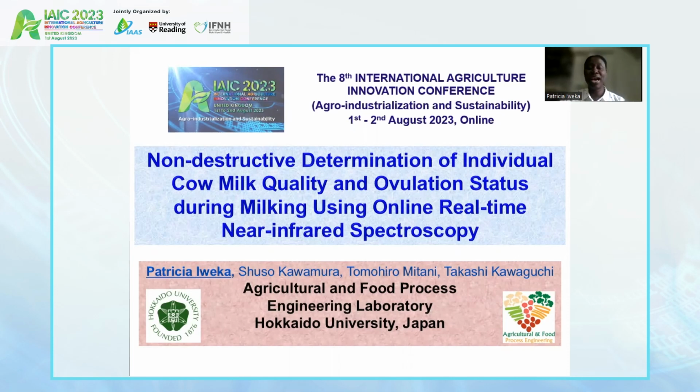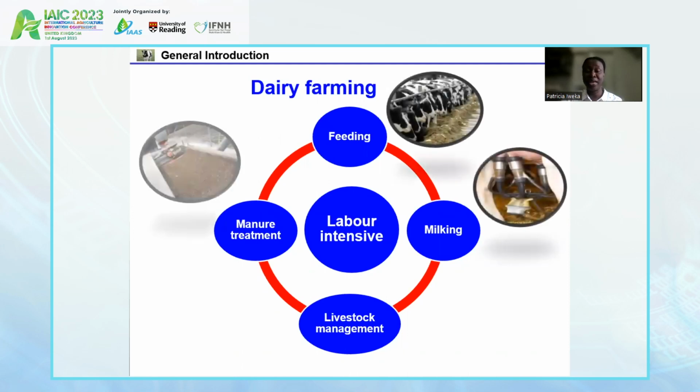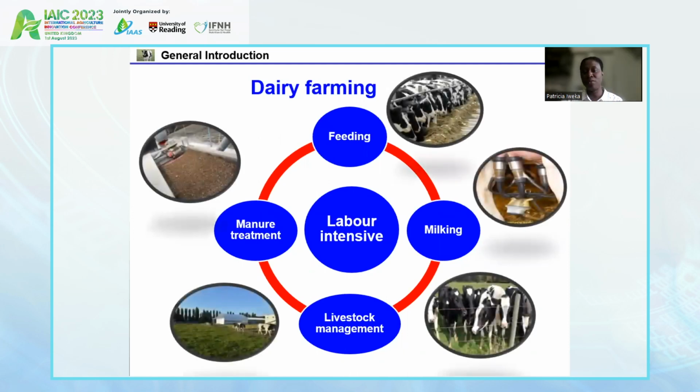Today I will be talking about the non-destructive determination of individual cow milk quality and ovulation status during milking using online real-time near-infrared spectroscopy. Dairy farming is labor intensive. This is because it involves routines such as feeding, milking, manure treatment, and livestock management.